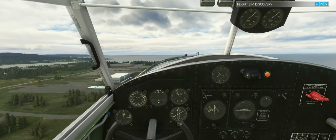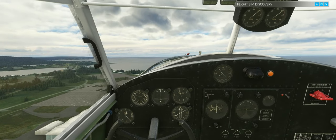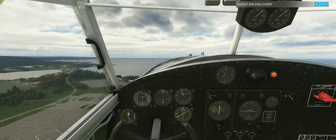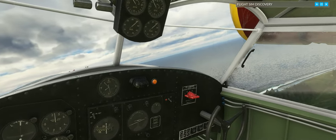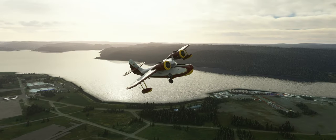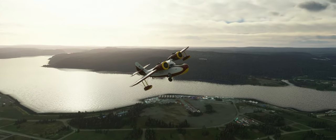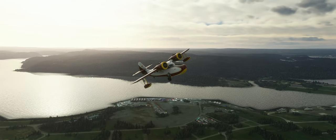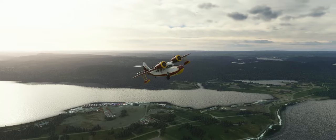As I said, we're just leaving Argentia, Newfoundland. We flew in here at the end of our last leg to the old American military base. Currently, the airport is not used anymore except as a glider training center for air cadets. So we're heading, took off roughly west. We're heading a little bit north now.